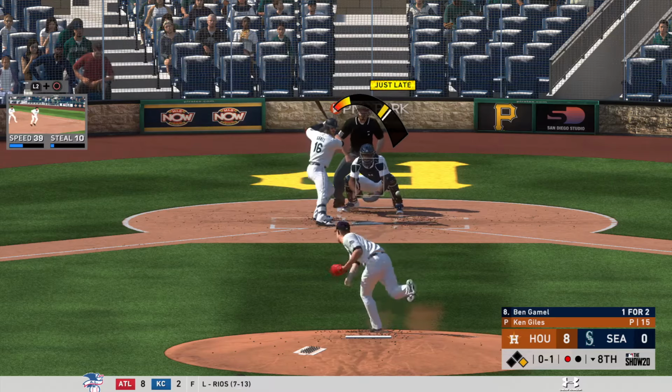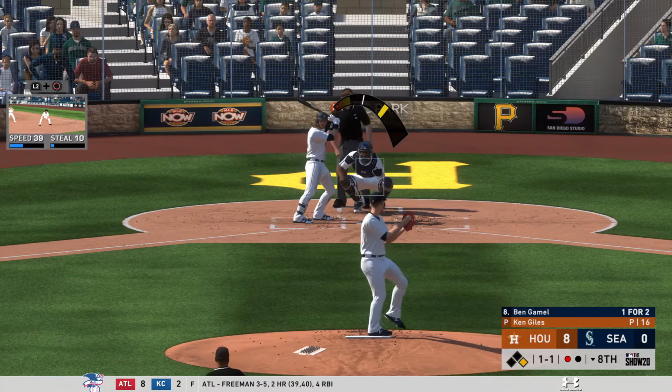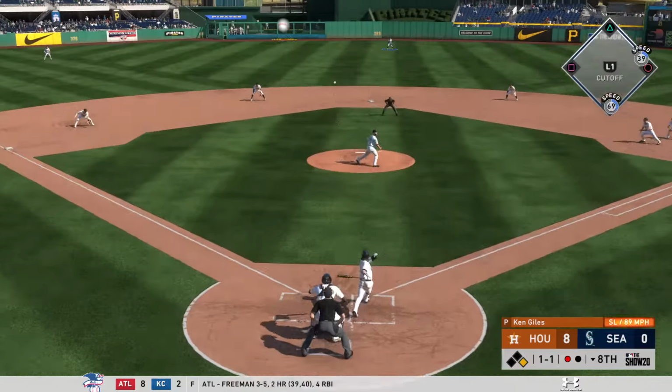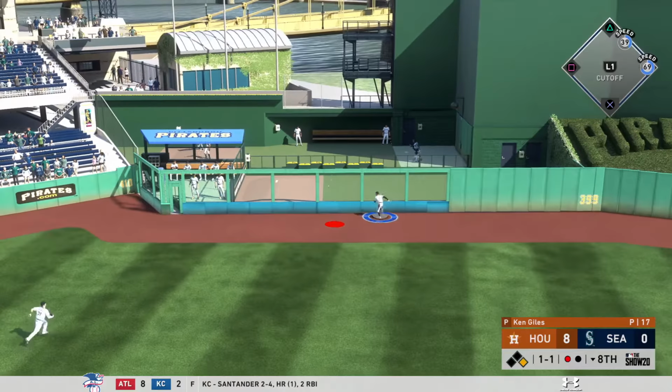Point, but that's what they've done to this guy so far. Now a fastball that's taken close that time, but it's 1-1. Hangs on him a bit that time as it's belted out toward deep center field. Gone!